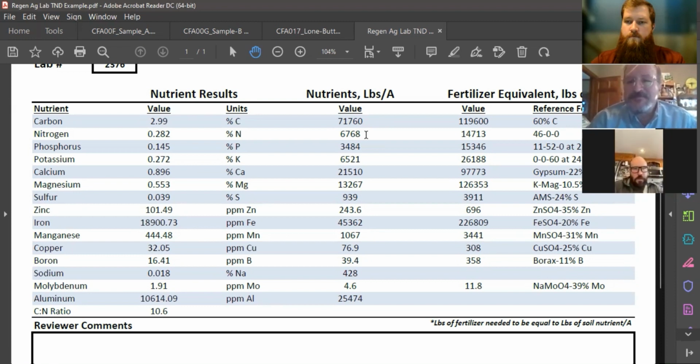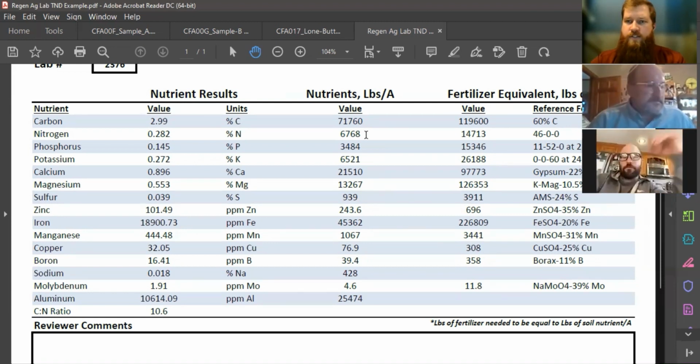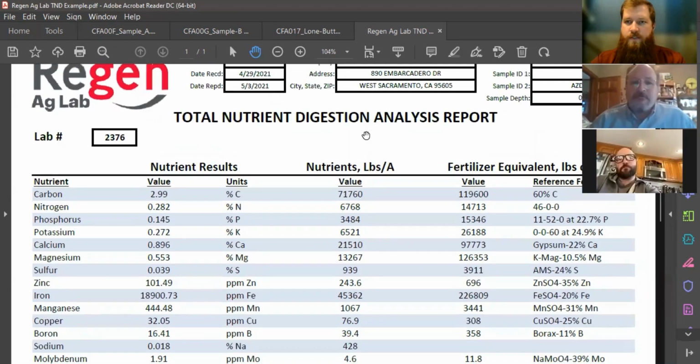Got ya. Can you guys send me this? Well, here, I'll just take a screenshot of it there. Okay, I can send it to you too. This is just kind of an example one that we use.